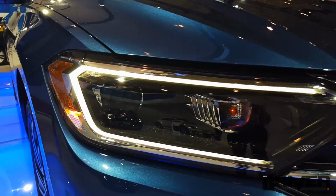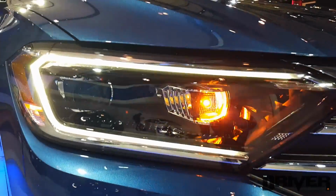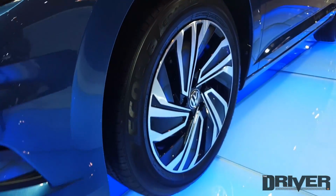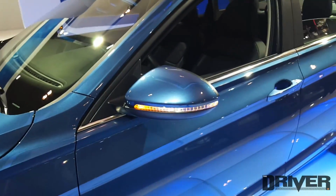As you can see, this one's equipped with projection beam LED headlamps and LED stripe that runs along the top and the bottom of the headlight cluster. Well, here you have the fog lamps. On this one you have 18-inch wheels, as I mentioned, because it's the exec line trim, and here you have LED turn signals on the mirror.